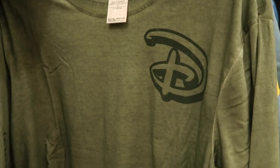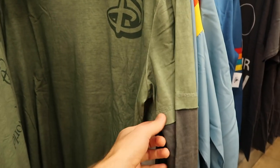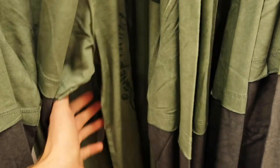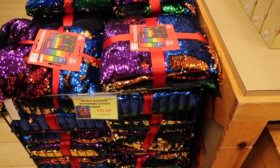Down below they have another long sleeve shirt. I really like this a lot too. You can see it almost looks like a short sleeve, but then it has like the long sleeve in the gray. This is what the back looks like right here. And they got some mediums and smalls. And then let's see how much these actually are here. $19.99, originally $44.99.